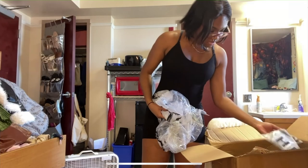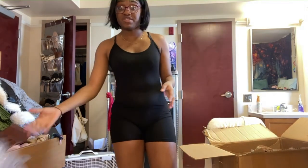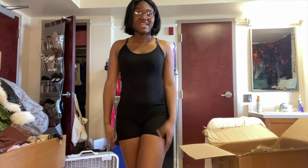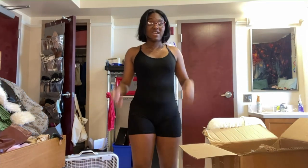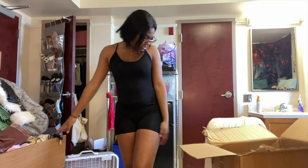Alright. Oh yeah, about two or three more things in here, but we're almost done. This is a romper, and I needed a cute romper. This is really cute, actually. This is one of my favorites too, because look, it's simple, cute. I can dress it up or down. I just needed a cute something to throw on.